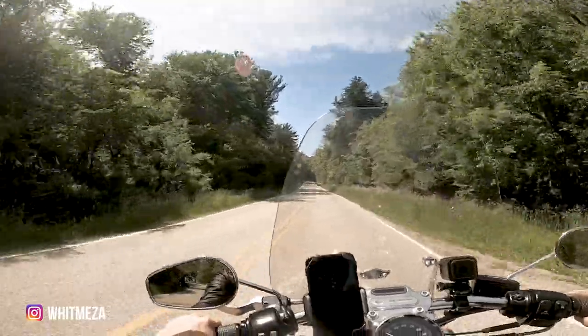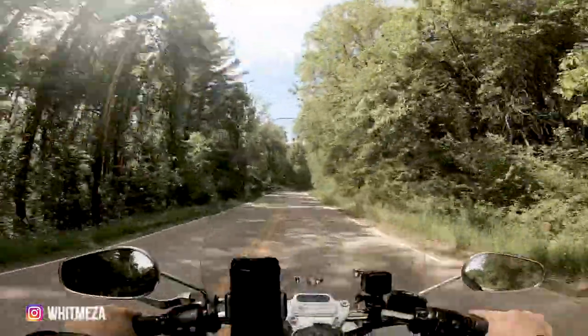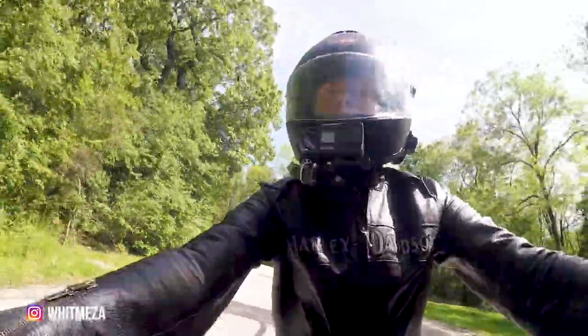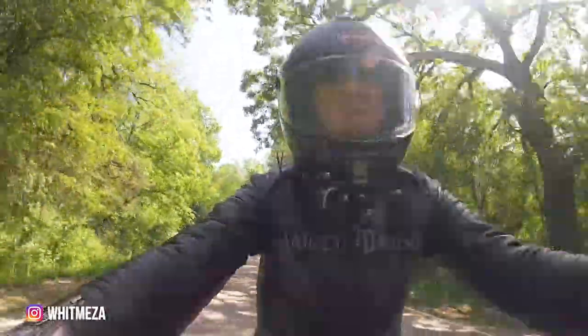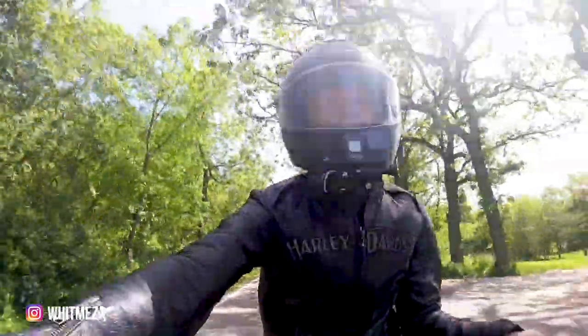Very twisty. For as twisty roads of Wisconsin as it can be, but twisty. Yep, definitely on. Ooh, I'm getting a little wobbly here. I think it's because I've been riding this bike since 9 a.m. this morning. Took off, did a couple of rustic roads this morning, went to Harley-Davidson, and rode the Live Wire, and then I'm still riding.